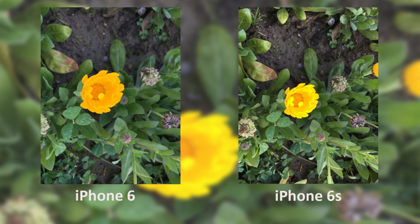So in this particular picture the iPhone 6s has captured more detail due to its 12 megapixel camera as compared to the iPhone 6. You can actually see in the flower that the iPhone 6s is showing more details on the yellow flower as well as compared to the other flowers on the right side of it. You can see more details on the 6s as compared to the iPhone 6.